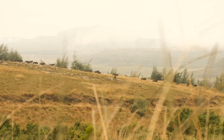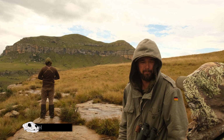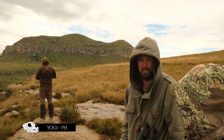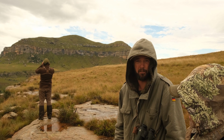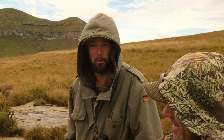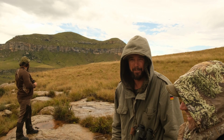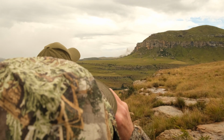Morning, we drove up here to the Free State province, close to Sterkfontein Dam, and we're in the mountains looking for sable, and then whatever else draws our attention that we like. So we saw a monster red lechwe that we're thinking about. Weather sucks, but we'll make it work. Looks like old boot.